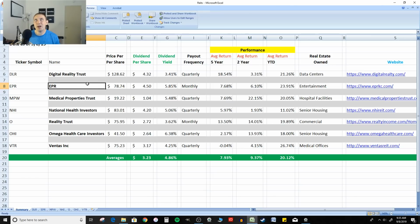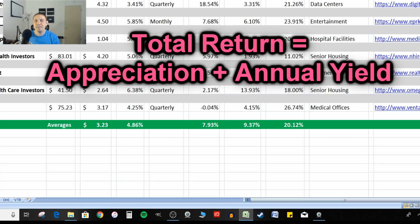So for a couple of years, I had actually a negative return on this investment. But I held it, and I actually added more to my position when it was lower, and it came back. And so now I'm doing very well. So every single REIT on my list, I have a positive total return right now. Positive. And the other thing you should know is you got to think of total return.